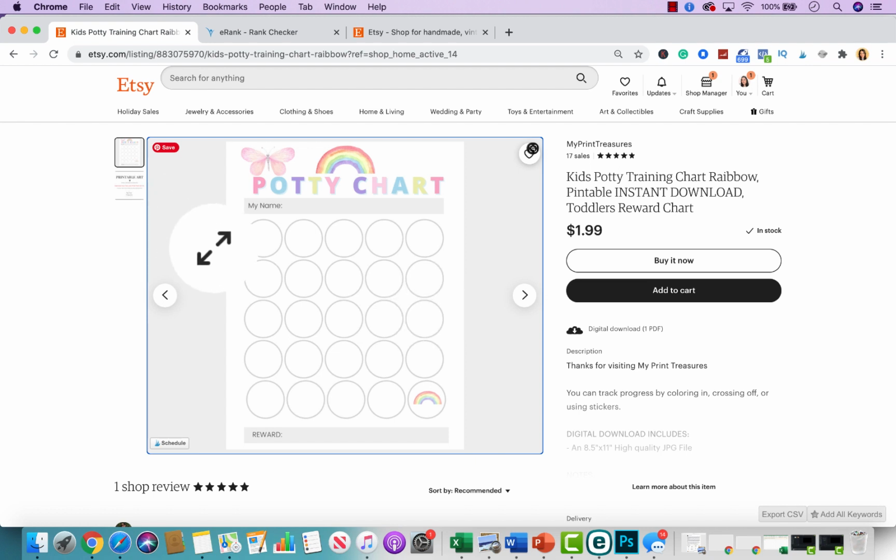But what I would recommend is having additional images of your product. I know with something like this it's like, how many more photos can I include, right? But what you could do is just be creative with it and have maybe one printed out and you're holding it with your hand, right? It could be another one that you're putting stickers or whatever you're marking in here.